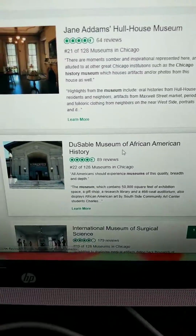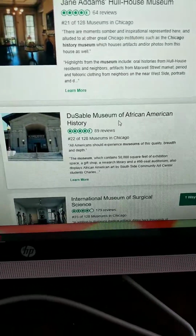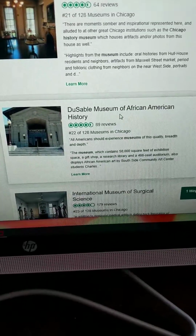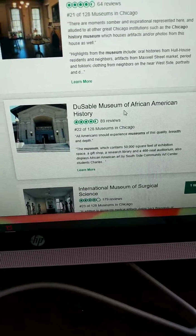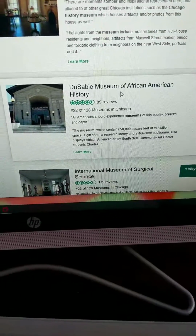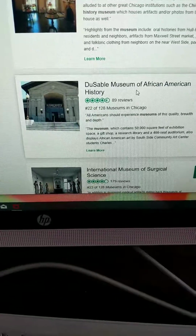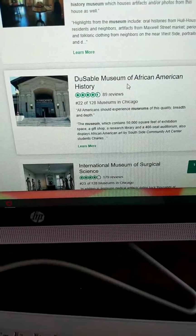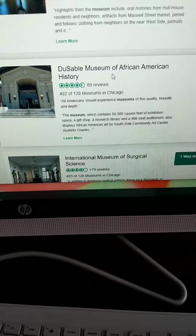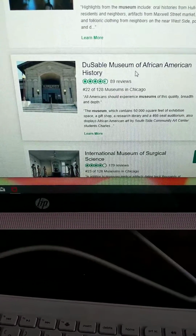African American history. That's really cool. I really like how they have their own museum too. I love how different cultures can assemble themselves and have their own little thing that we all can enjoy. And that's what I love about museums, because museums are something for everyone out there. Like there's art museums, history museums. Oh, it's amazing.